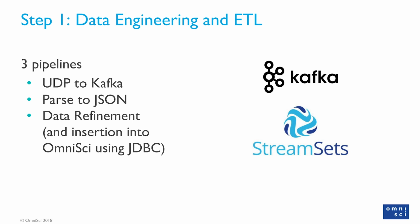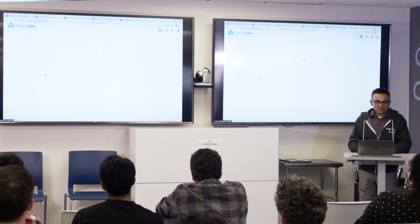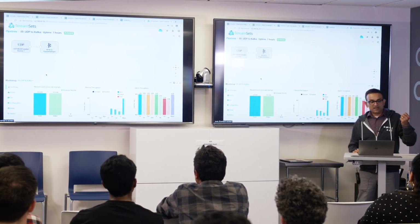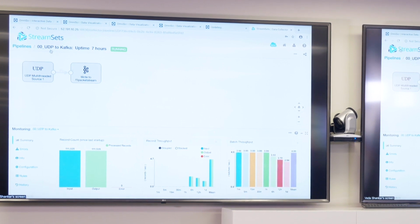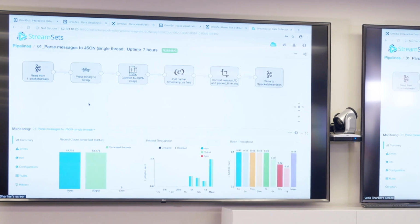Let me explain it because most of you are familiar with StreamSets. I'm going to go directly to the user interface. The first one is basically to listen on a UDP port. And as these packets are coming, these are binary packets. So what we're doing is we're taking these binary packets and putting them into a Kafka stream called F1 packet stream.